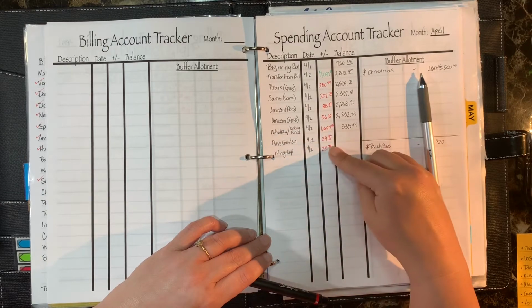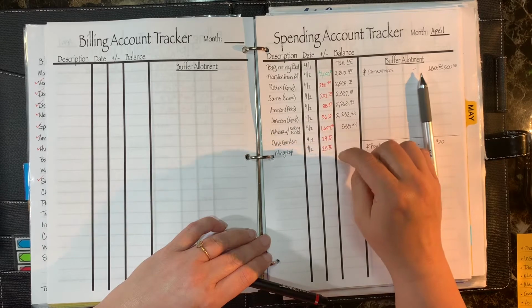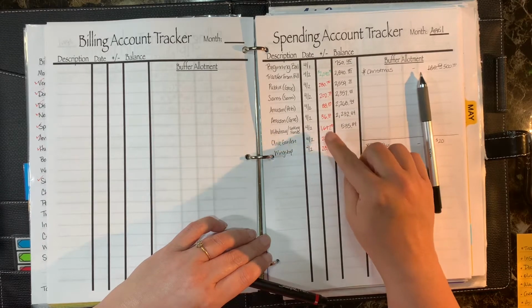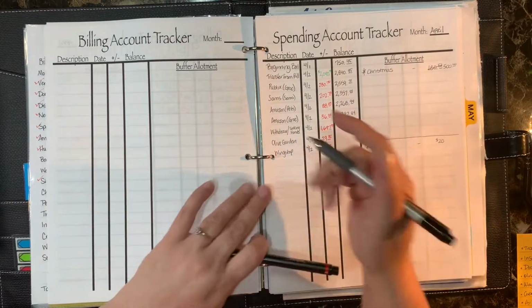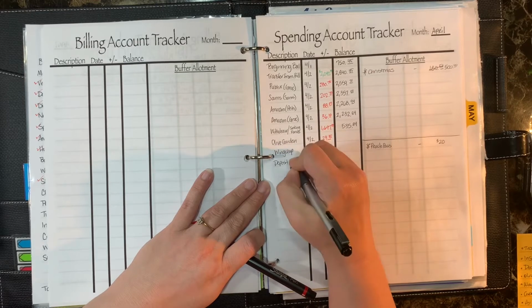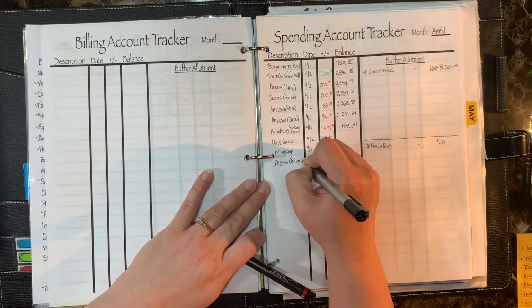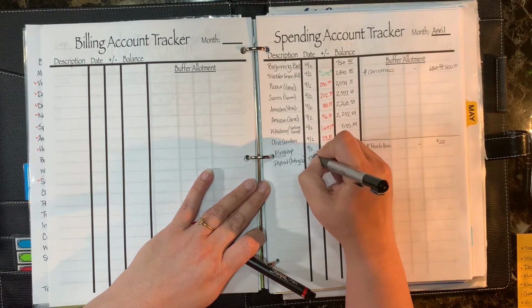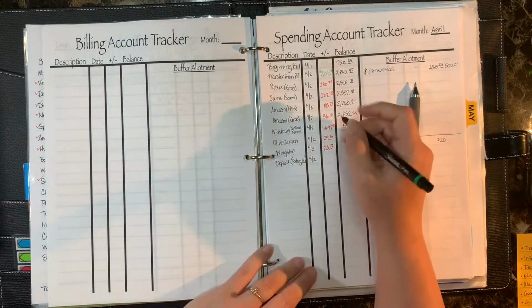So we did these, and then that same drive, we immediately went and deposited the $55 that we spent. So I'm just going to go ahead and put deposit, and then I'm going to put eating out, because this is where it came from. Same day, and we deposited $55.